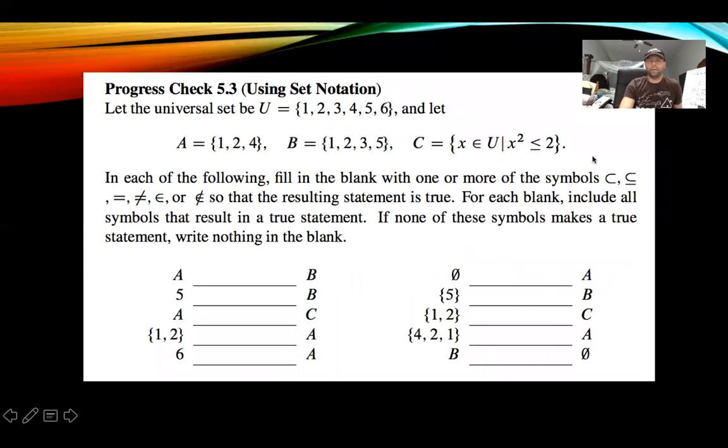All right, do we understand all of this? So given a universal set, just integers from 1 up to 6, and A and B and C being subsets of those three, and by the way, you might just simplify C a little bit because that's a fancy way of saying something not very complicated.